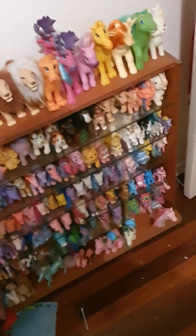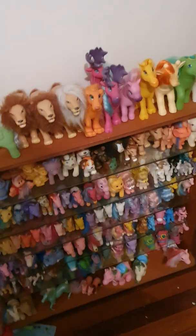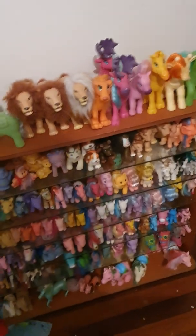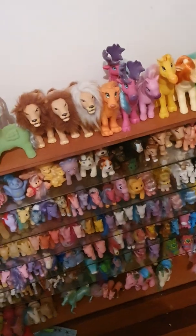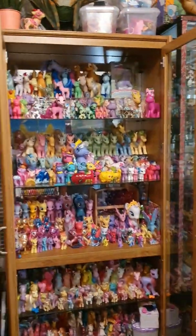So I thought it'd be easier to do a little video of my fakie collection rather than individual photos because the collection is quite big now. So I'm going to start over here on this cabinet and then work our way over to this cabinet.